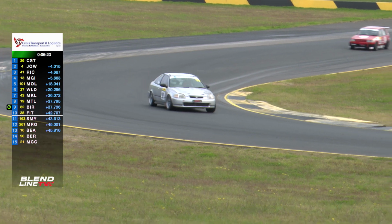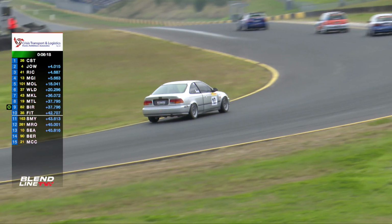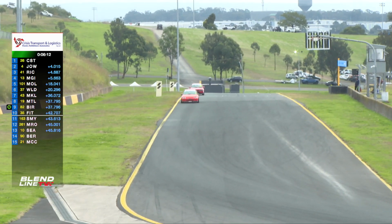Oh, there's another slow car. Well, 3 or 4 of them all in a row. They're all sort of slowing down for some obscure reason.